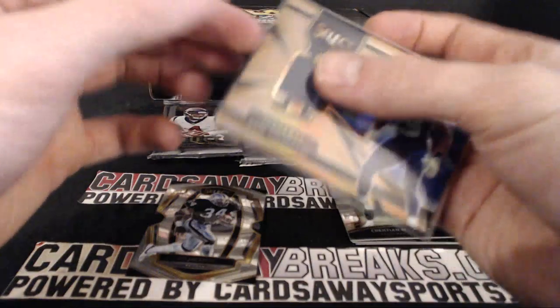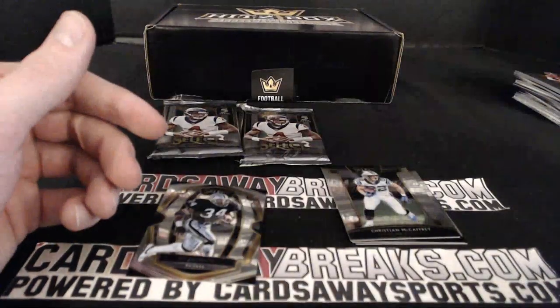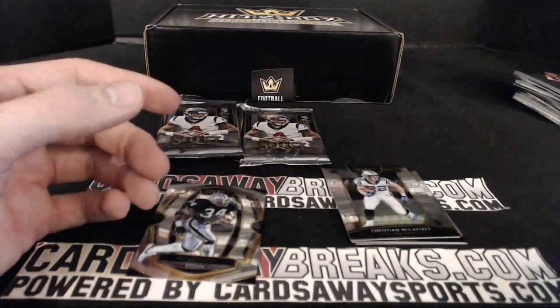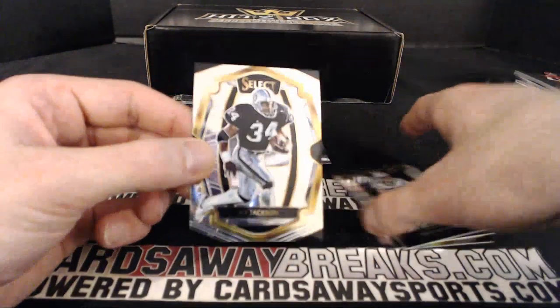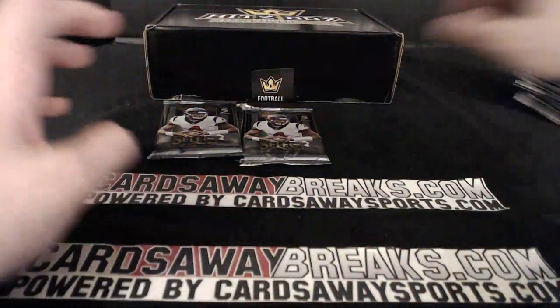Man, crazy to think the Legion of Boom wasn't that long ago. That dismantled quick. There we go, Seahawks, number to 50, Earl Thomas. See if that's game used. No, player worn, still beautiful patch. There we go, Seahawks. And we have a premiere. You don't know Bo. You don't know nothing. Beautiful, Bo Jackson.